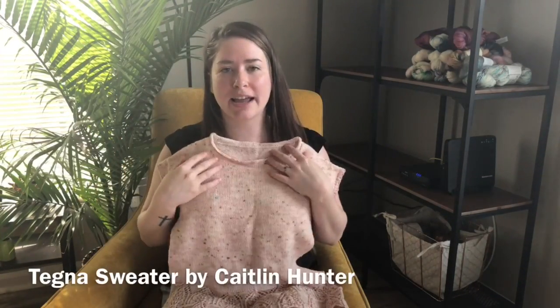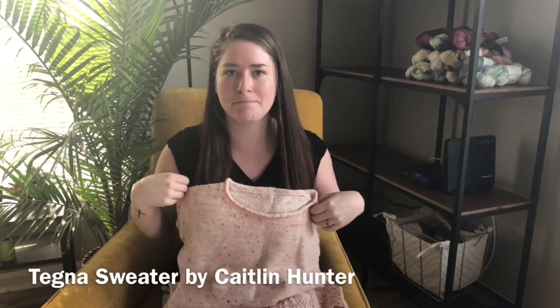But here is my Tecna. I made the small size. I originally wanted to make the medium because I did want it to be oversized, but for some reason I cast it on the wrong size, which is fine. So I made the small. It's just a little bit more fitted than a medium would have been, but I actually really like it.